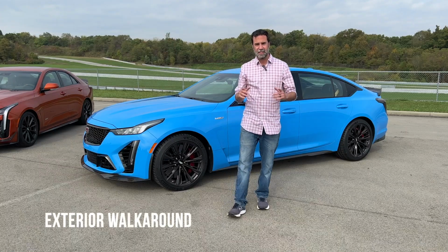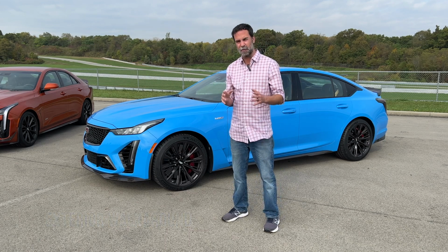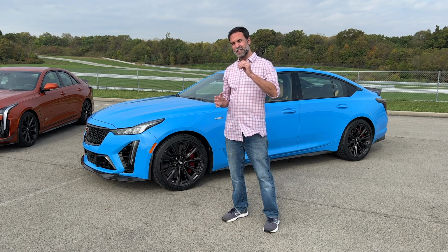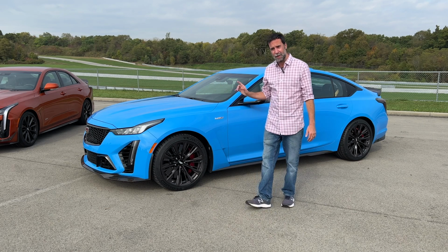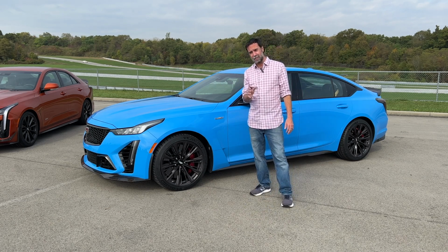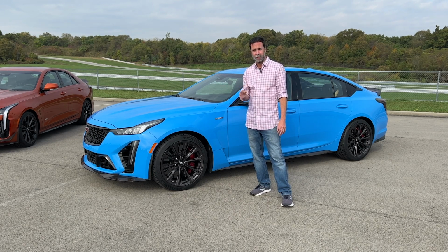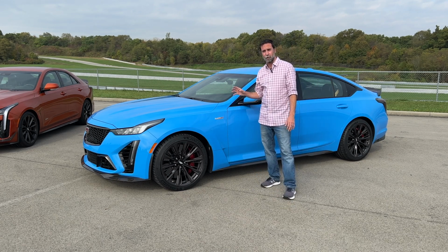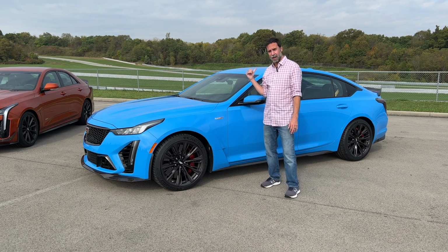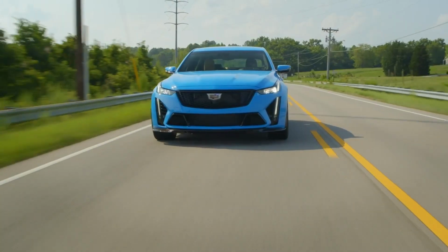All right, starting with the CT5-V Blackwing, it has a 6.2-liter supercharged V8 LT4, just like in the Corvette, makes 668 horsepower in this application, and that's put down to the ground through a 6-speed manual transmission. That costs $85,000, thereabouts. The automatic transmission, the 10-speed that GM and Ford worked on together, is also available for an extra couple grand, and this thing maxes out at $125,000. Got Michelin Pilot Sport 4S tires on both ends, 305s in the back, 275s in front. And let me tell you, on the track, it sticks like glue.